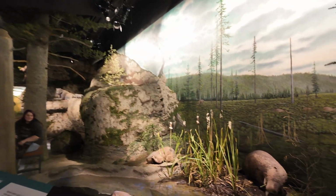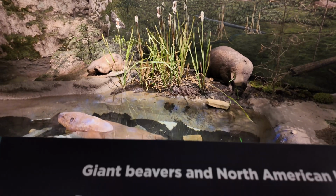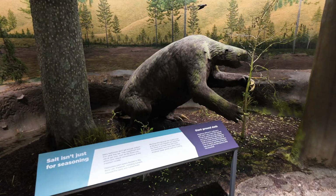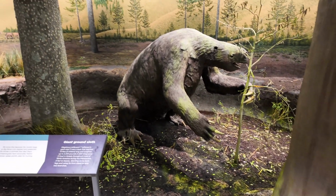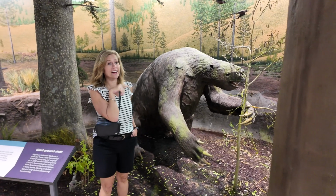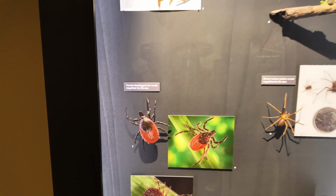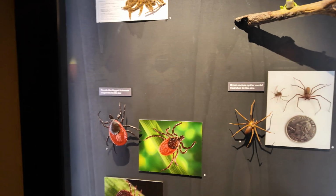Oh my gosh, it's like giant beavers. Oh wow, they are called giant beavers. Those cats look kind of sad. Ground sloth. Holy hell. That thing's crazy looking. Man, that would be scary. 10 feet long. It's huge. Like I said, I love sloths, and I would love to hang out with one that's a normal size, maybe not this one. The most terrifying thing, a tick. I disagree. I think that brown recluse is more terrifying. It is terrifying too, but man, Lyme disease, terrifying.